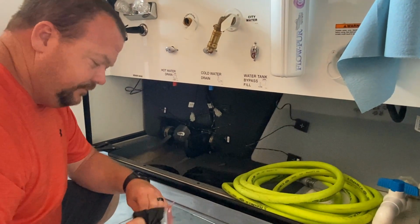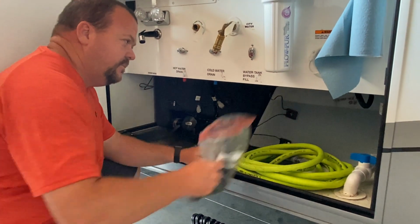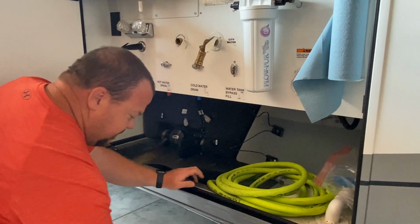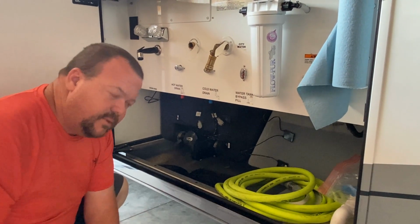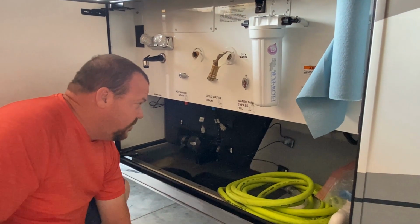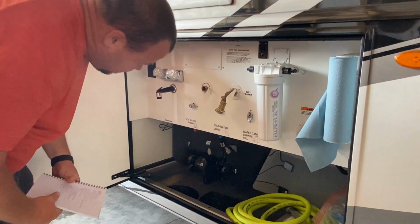Rubber gloves, you gotta have them. I actually buy those at the auto parts store. They're heavier, so mechanics wear them, so they don't rip as quick, so that works out pretty well. But yeah, that's the wet bay.